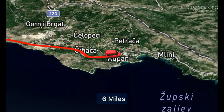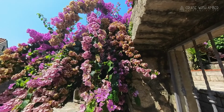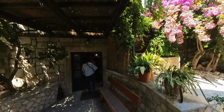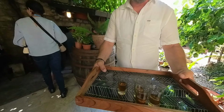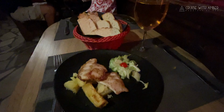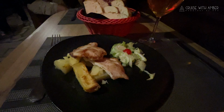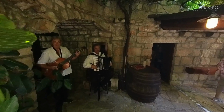Our next stop was a traditional Croatian farmhouse for lunch. We enjoyed the Konavle hospitality and food, which included local wine, grilled chicken and strudel with live music.